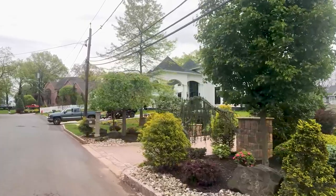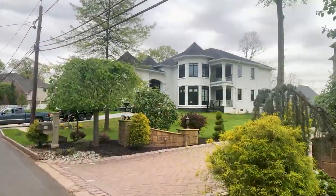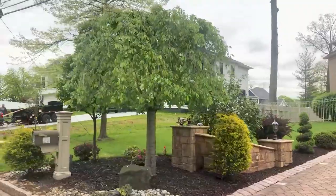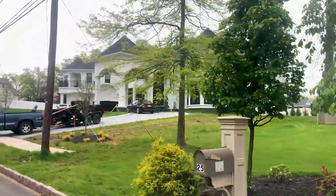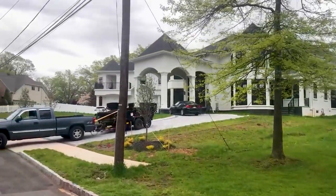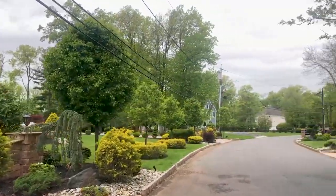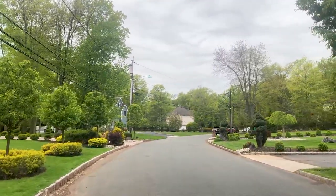So this is what I think of when I think of the zip code 08820 in Edison. Edison's huge, you know, which we'll get to in the map. A lot of different zip codes, a lot of different areas here. But if you're looking for expensive and grand, this is where you want to be. All right, let's take a look at the map and get more into it.